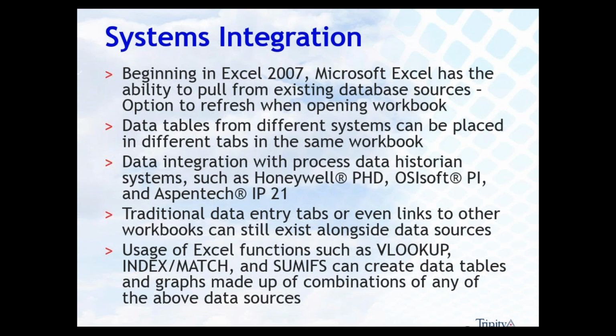It could come from some of these data historian systems that are pulling data out in the field or out in the facility, or it could come from another system that you already have in place. But in addition, you can also have manual data entry tabs alongside this and combine it with that if you don't have a system for data. So again, filling in the gaps for processes that don't exist and using these Excel functions such as index match and sum ifs, you really can create powerful data tables that can be helpful and, again, easily updatable by company personnel.